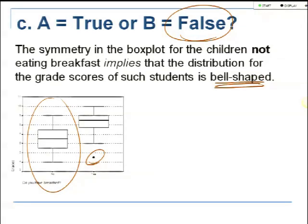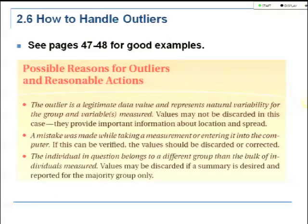There could actually be two children or more there at that low value. What do you do with outliers? A small section in your text, section 2.6, talks about how to handle them and gives you a couple of good examples to look at. The primary idea is that you just can't throw them out and say, oh, they don't match, let's just not use them. You have to take a look at your data.